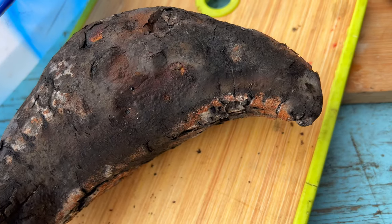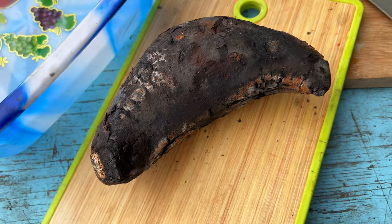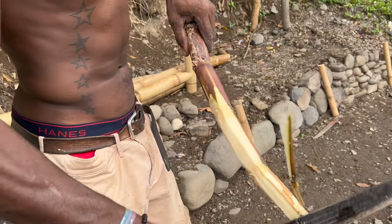But the sweet potato is done, people. See it there? So we're just waiting for the cucumber and saltfish to heat up now.